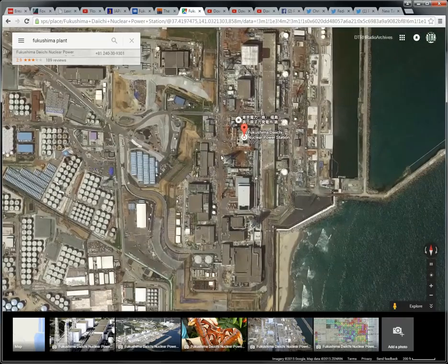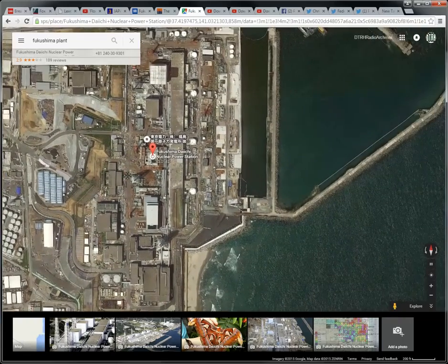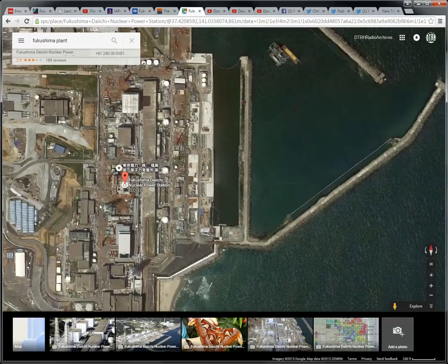So I want to show you what's going on, and I figured showing a satellite image would be the best. So here are the problem reactors, right? I'm going to do this in a very simple and easy to understand manner so everybody across the board can understand the dangers of this, not just the super scientific minded or people that are into this. So these reactors here are the ones that are melting down.